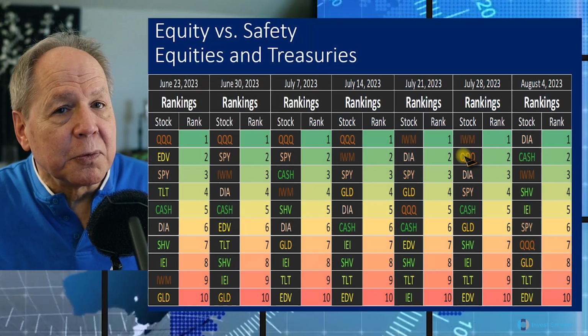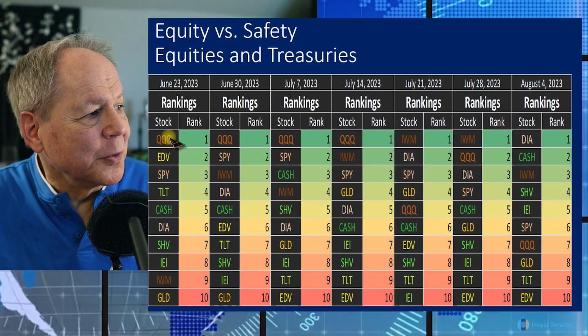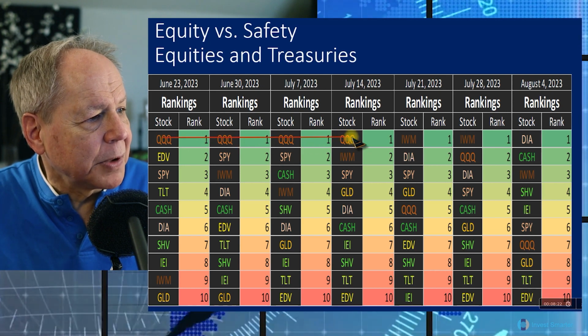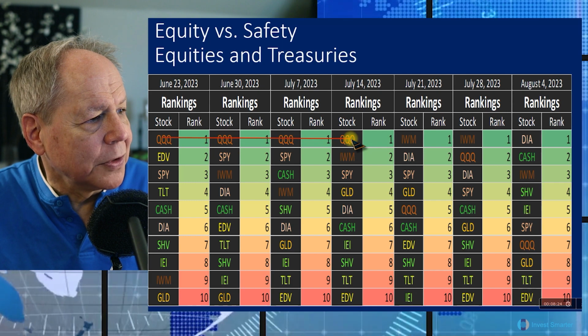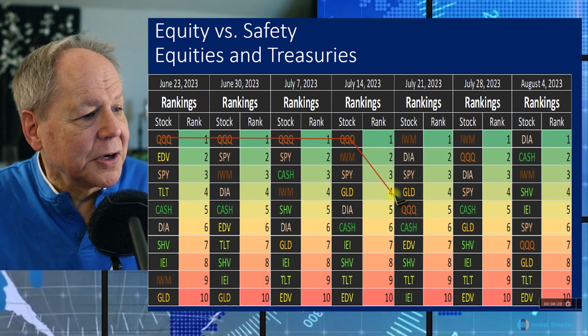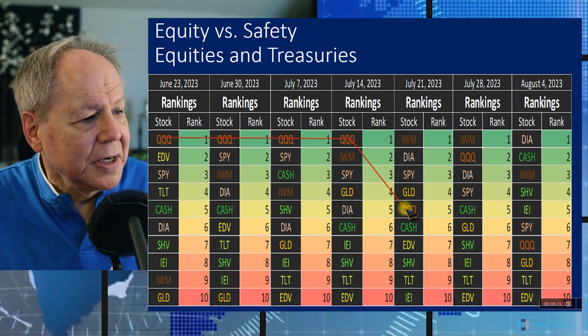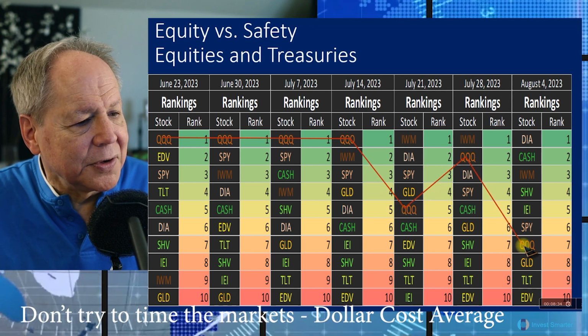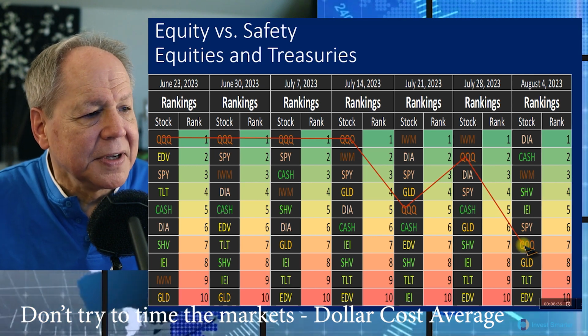And what about equity versus safety? Well, if you've been watching my videos for several weeks, you know that the NASDAQ 100 has been up here in first place probably for the last 12, 15 weeks or so. And then a couple of weeks ago, it dropped down here. And then I was encouraged last week when it came back up here. But now it has really taken a dive.